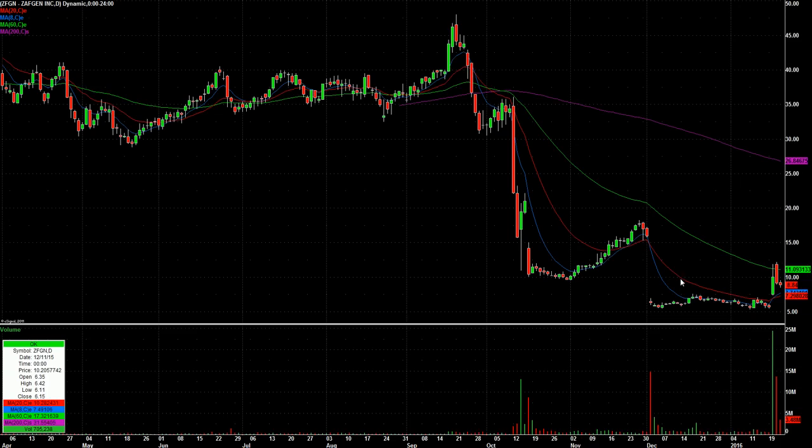ZFGN, just a quiet, low range day compared to the big move here, and then on Wednesday and then Thursday and Friday, kind of a narrow range. So it's holding an area here. The low on Friday was 850. So if we can hold above that, let's keep an eye on that for a bounce.